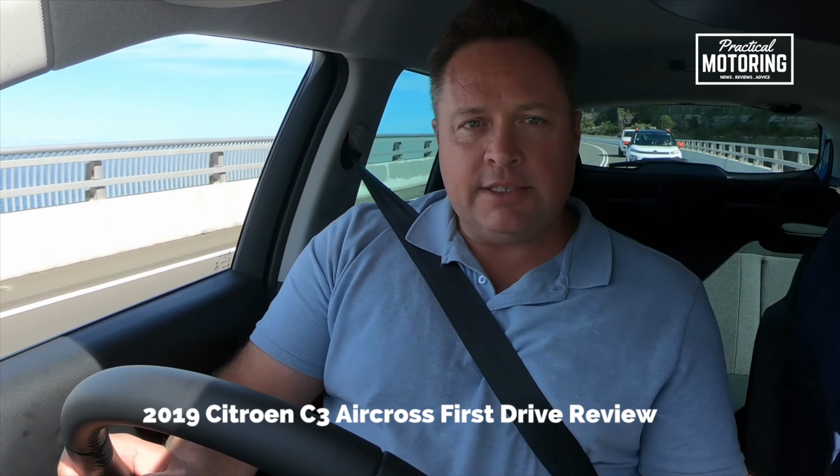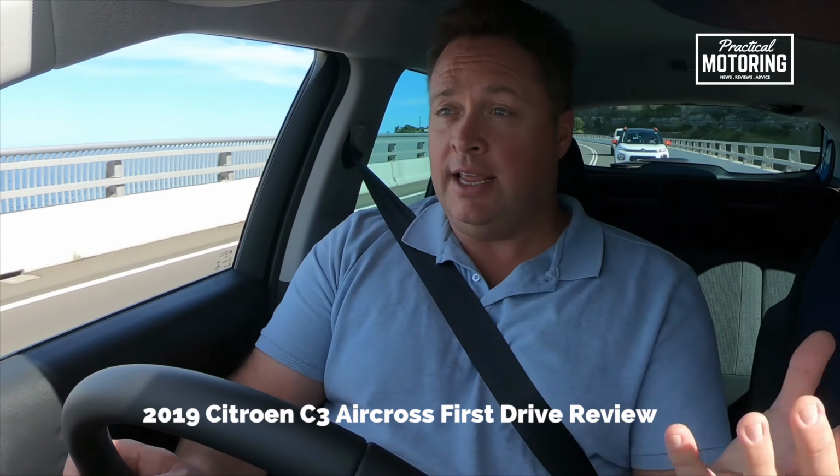Now the Aircross is classified as a small SUV. You're not going to get miles of room in the back, but in terms of headroom and so on, it's pretty good up front. There's one caveat to that. In the passenger seat, it's noticeably higher than the driver's seat, so you sort of feel like you're sitting unnaturally up high.